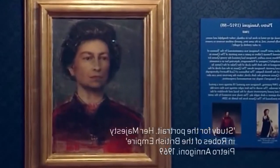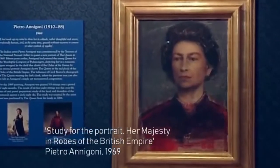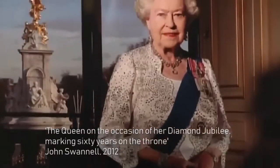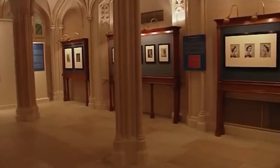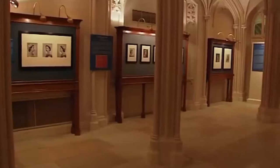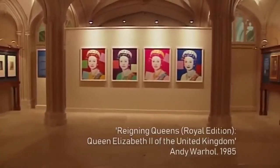Every special painting or photo of the Queen has been added to the royal collection at regular points throughout her reign. Each one is a chance to mark the progression of her time on the throne. In amongst the formal portraits have been some surprising works. In 2012, the Queen bought four Andy Warhol prints of her own image for the royal collection. Well, the image of the Queen is probably one of the most powerful and instantly recognisable images in society. I mean, she is immediately familiar.